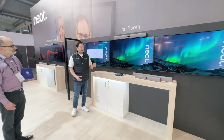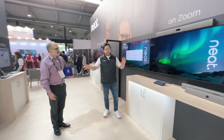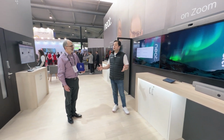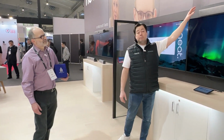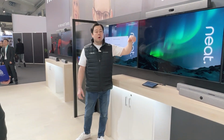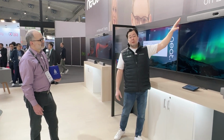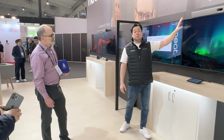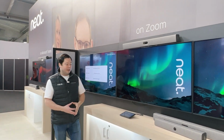So you can basically have the content on 2 screens or 1 screen, have the gallery view across all 3. All those are options that are configurable within the Zoom portal. So again, just like Neat Board, this device, Neat Bar Pro, is an all-in-one device. The camera, the speakers, the microphones, and the compute to run the Zoom software is in here. So no hidden PC or anything else you have to maintain.